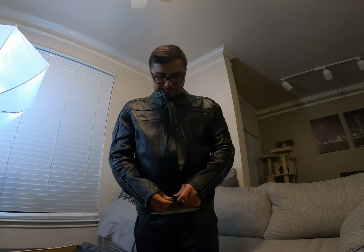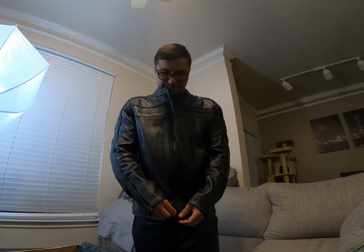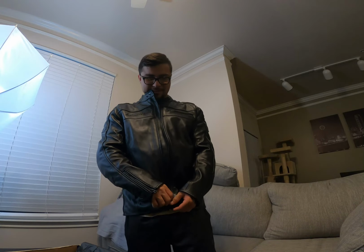As far as the double zipper thing goes, that's gonna be a con for me. And I've been talking this whole time trying to put the zipper up. There you go. All right, the double zipper is a con. The zipper on the left side is a con for me.